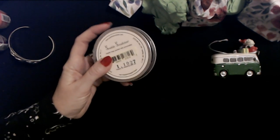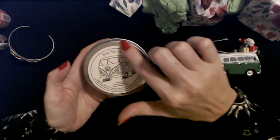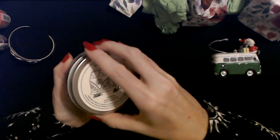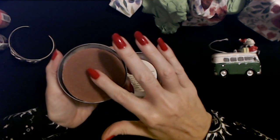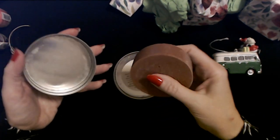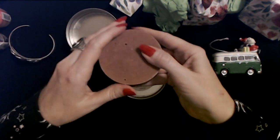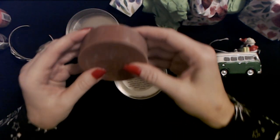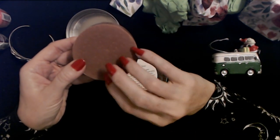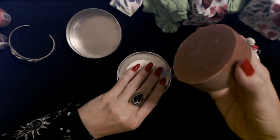Let me remove the plastic. I want to see what it smells like. Okay, so I took the plastic off. That is so cute, the little Volkswagen bus. Oh, it's patchouli. It's patchouli scent. Oh, look at that. I love these little tins. These are so cute. Look at this. Oh, wow. That's patchouli, definitely. Well, that's perfect for the Volkswagen bus. Totally.